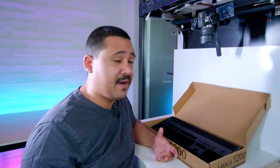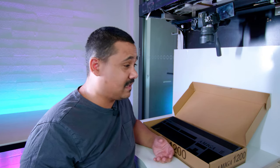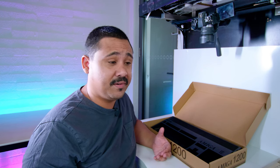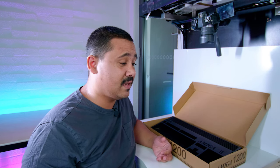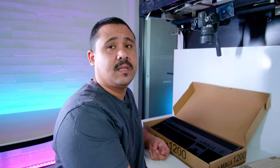So I'm very grateful for Ronnie sending me this A1200 because I couldn't afford one. I looked on eBay the other day in Australia and one was selling for $1,500 Australian, which is absolutely bonkers for a 27-year-old computer. So there's a few things I can't change right now on this as well.